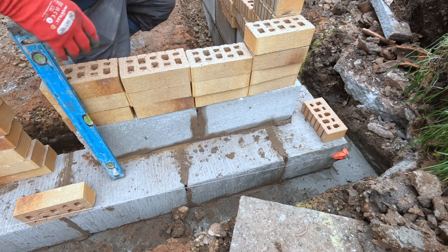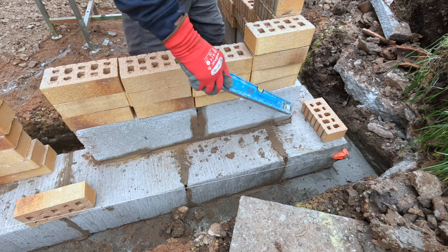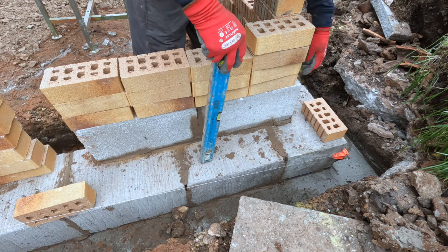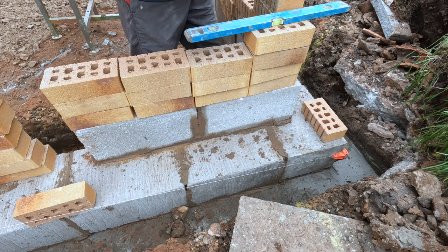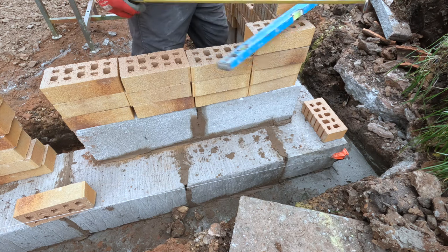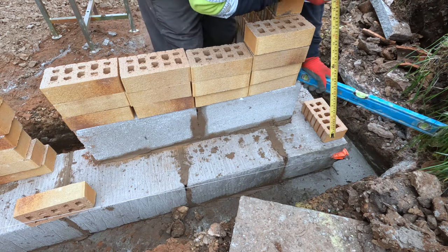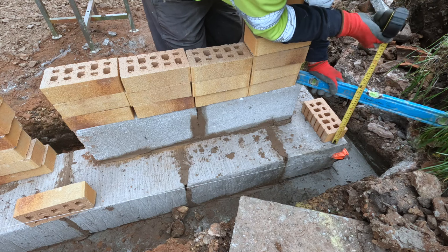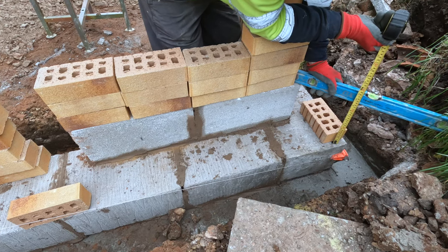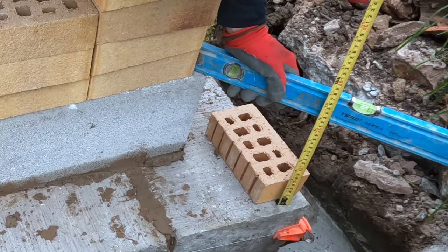I can't tell. Anyway, let's get cracking. We've got our datum, which is this. That's been checked for the laser on it. So we'll level off that. All our dimensions have already been checked. So, level off that. I hope you can see that on the camera. Drop that down. There we go, 220.